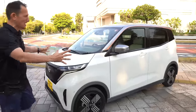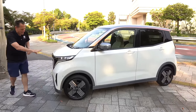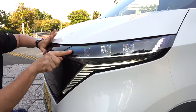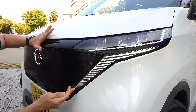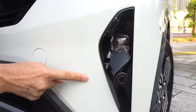Right off the bat, the dimensions. Remember, I'm 6 feet tall and this thing is tiny, but wait until we get to the interior. Now, up front, you're gonna get full LED headlights, LED daytime running lamps, and I like the way they did the headlight housing, slim and trim. You got that V-motion style design with your daytime running lamp. You even have LED fog lamps with a little bit of gloss black surround.